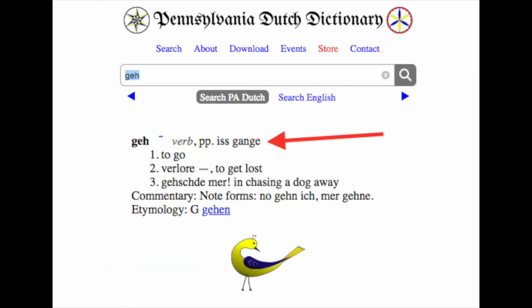Let's take another verb. Imagine we looked up the verb to go. We type it into our dictionary, and we'll get the word gay in the present tense. And notice the red arrow is pointing to PP, past participle, is gange. Gange is the past participle form, the past tense form. Notice that the word is is in front of gange. That is to alert you that this is a verb that takes sei in the sentence. If there's no is in front of it, then it will be habe. Standard dictionaries, if you have the actual paper dictionary form, an actual book, they do the same thing. The Beam dictionary does it, as well as I do believe the Stein dictionary does it too. It lets you know if it's a verb with sei or a verb with habe.